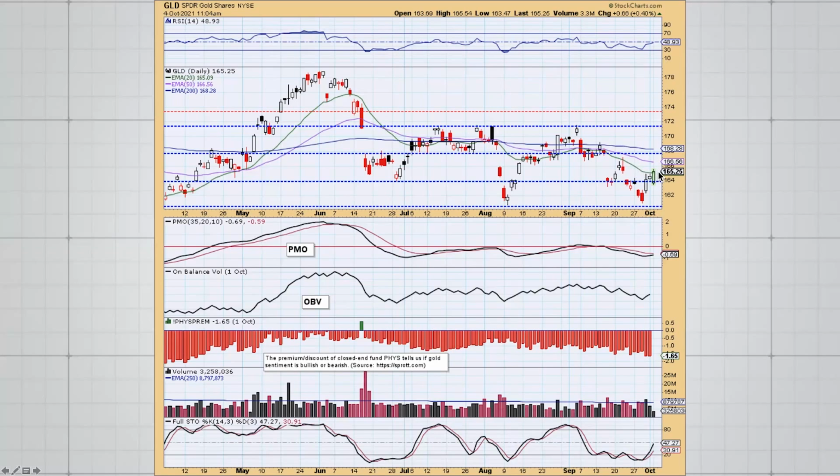We're seeing right now GLD is trading above its 20-day EMA. We have a really nice bullish engulfing candle here setting up that really suggests that we're going to see some follow through even if we do close higher today on gold. The PMO is rising. It's almost hitting its signal line for a crossover buy signal.